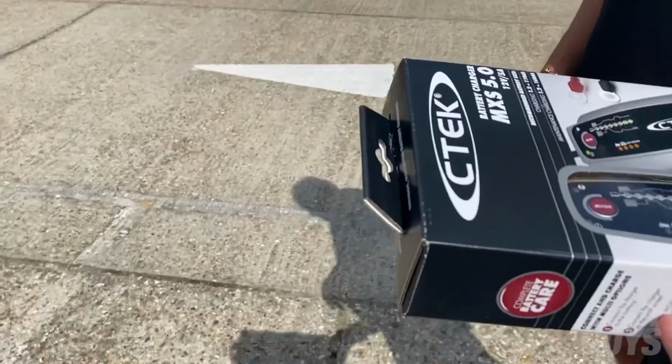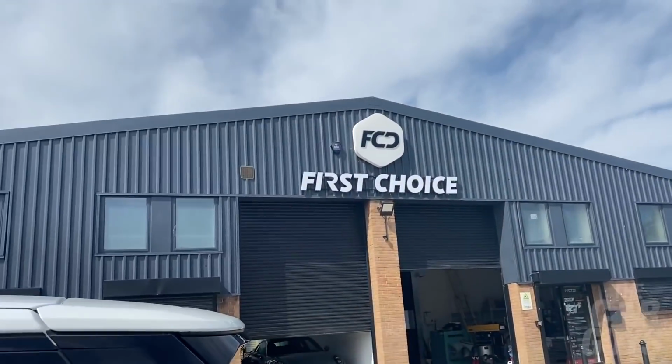Here we are at First Choice Detailing for the first stop of the day. Let's go and hand over that battery charger.